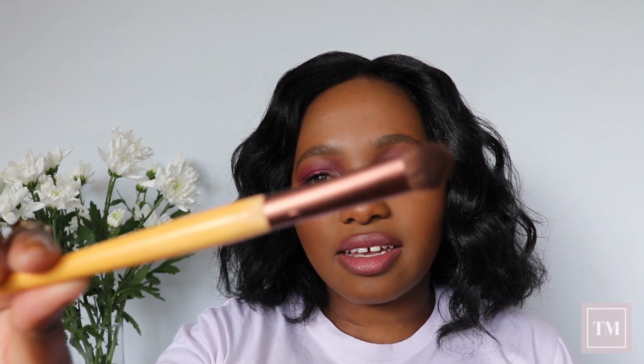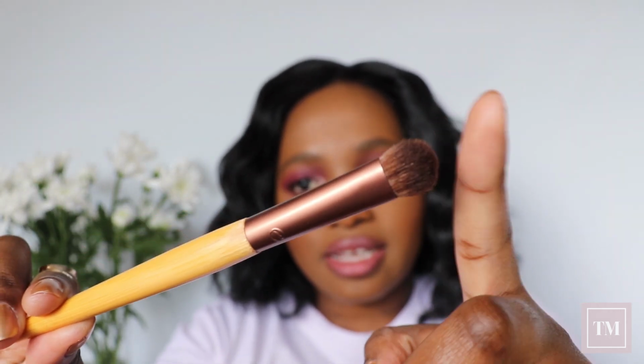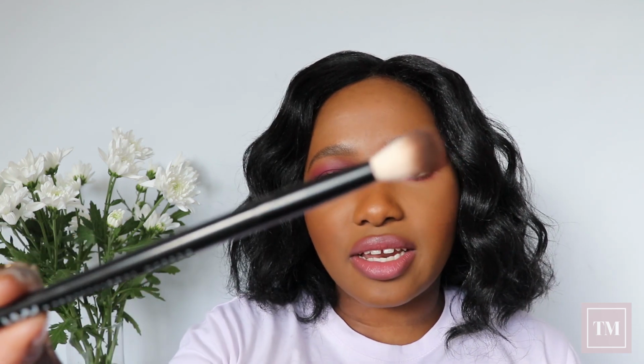The next brush I want to show you is this one from Ecotools. I think this is called the full eyeshadow brush. As you can see, it's quite wide and very dense as well, so I love it to pack on shadow all over my lid, but I only use it with matte shadows, and it does a great job to really apply that shadow on my lid and make sure that it stays. And you can also use the top part to blend out the crease. But yeah, it's a really nice brush. Ecotools also is a very nice brand, and I have got a few of their brushes, and this is a really good one.